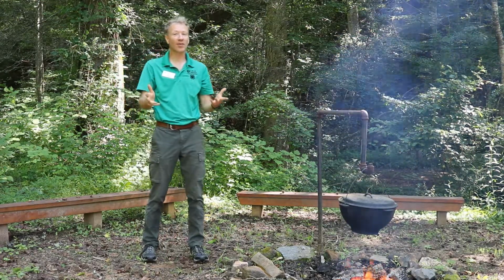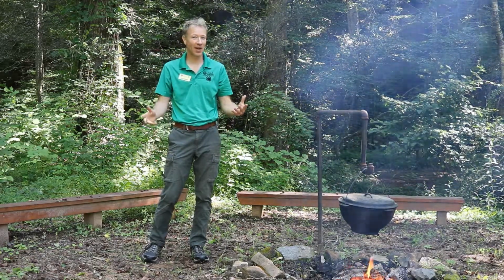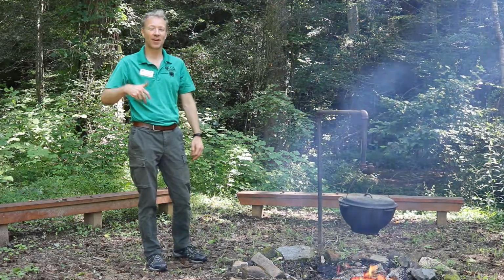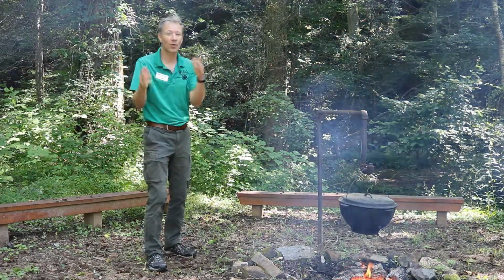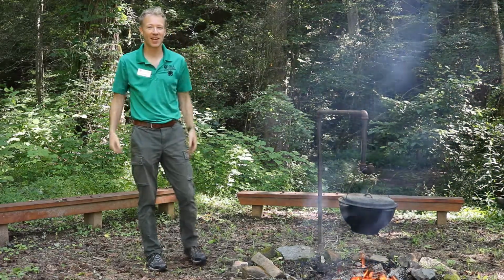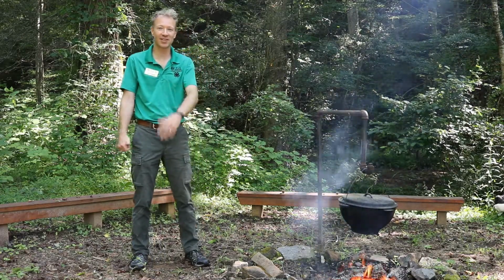When you come to Wahsega, one of the activities you'll do here is called Pioneer Life. When you come for summer camp or a school environmental education field trip, we will take you back in time and you'll learn some of the activities that the pioneers did when they came to North Georgia about 200 years ago.